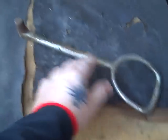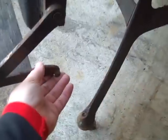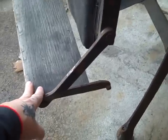I got this one. It's got a big end on it. I don't really know where it fits into this piece. I got a break right here in the footrest, so it's not very sturdy. As you can see, if I push on it, it wiggles. Should be a rod running right here, broken. The rest of the chair is pretty much solid. I don't see any more breaks on it.